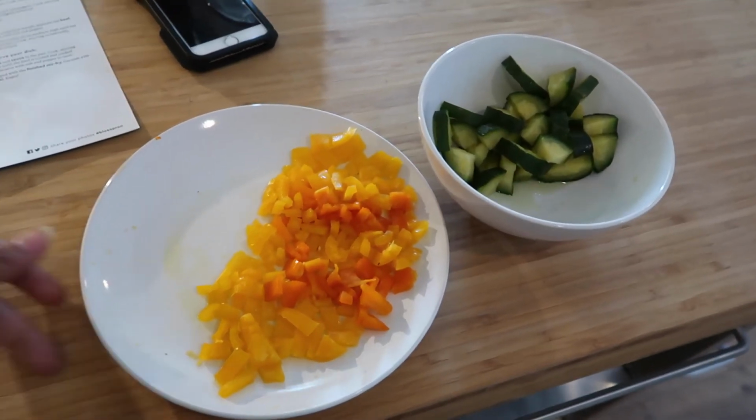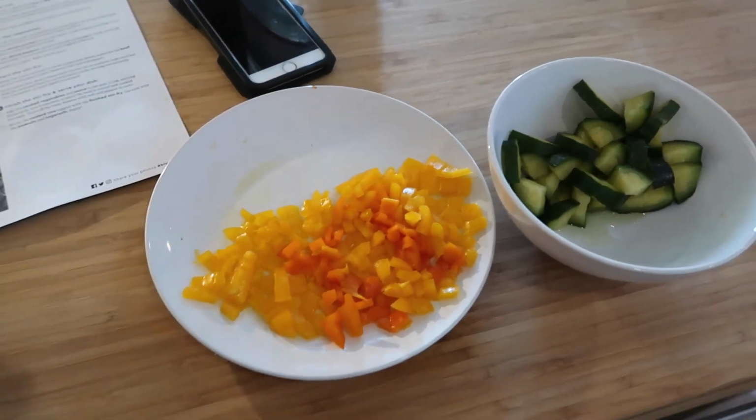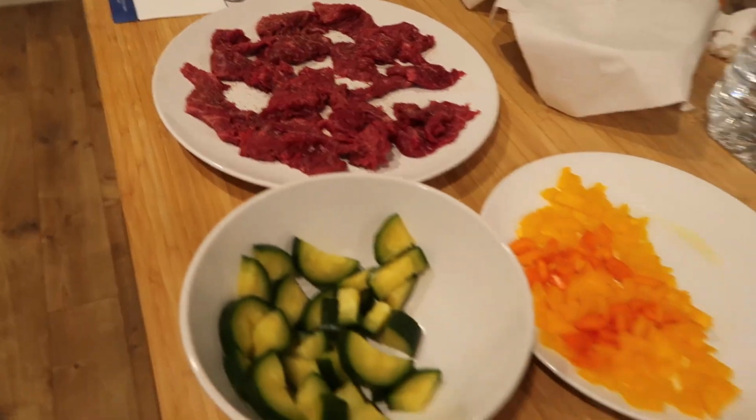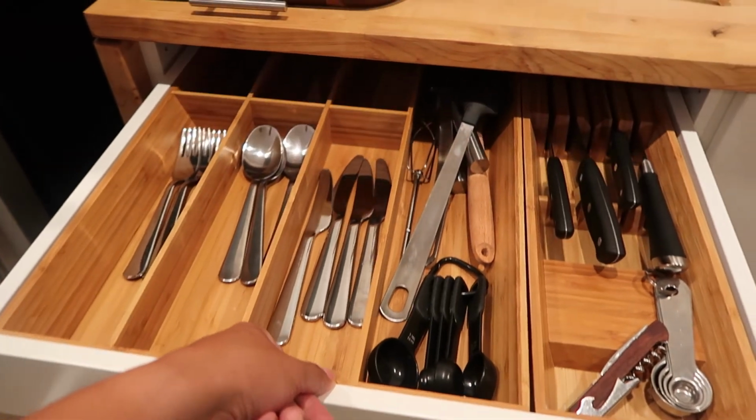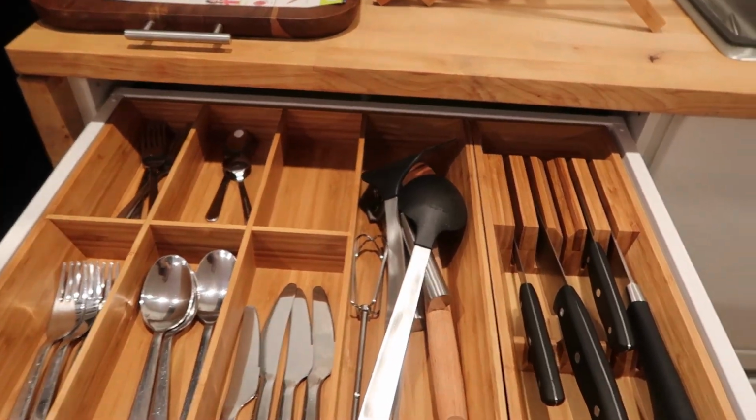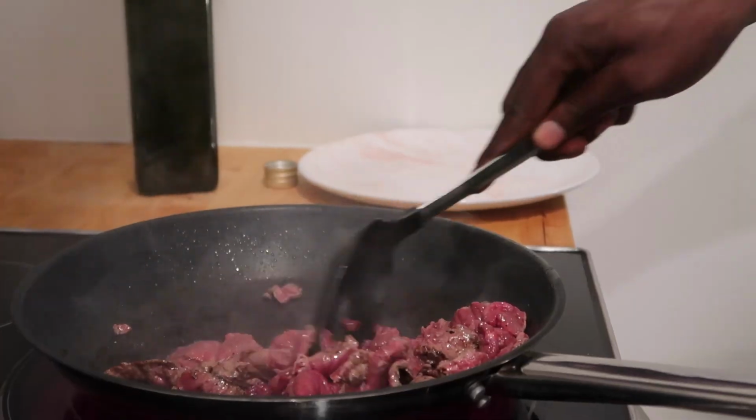Making it work. Just chopped up the veggies. Rice is just about done. After preparing all this with just plastic utensils, I realized the secret compartment. This is lovely.